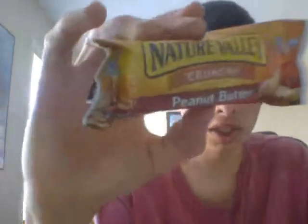Nice packaging, nice orange packaging. It has a nice logo. The Nature Valley logo is nice. Same with it saying crunchy. So it has an okay logo. It smells very peanut buttery. It smells very dry. Looks like granola with peanut butter in it. Very hard, very crispy. Let's go.